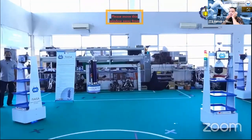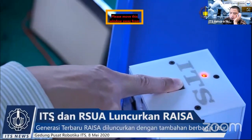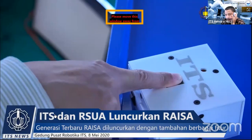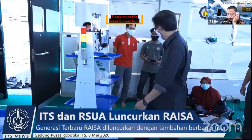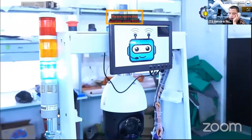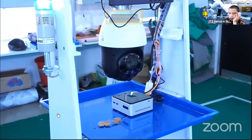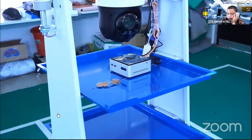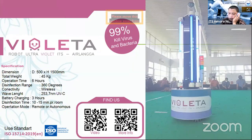This tandem RISA robots, I hope that the sound of this video is also delivered to you. This robot RISA has already been delivered to several hospitals in Indonesia. The next robot that we developed other than RISA is Violeta. It is an ultraviolet robot, ITS developed together with Airlangga University.